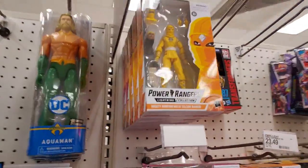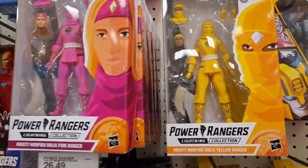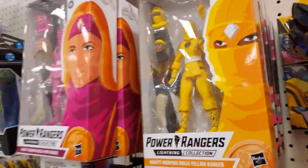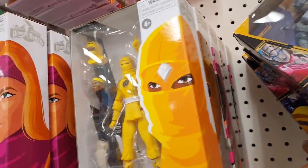And then right here to the side, I'm going to check it. No Red Ranger, no. Man, this sucks. Wanted to pick up that Red Ninja Ranger really bad for my set, but they don't have them. Oh well.